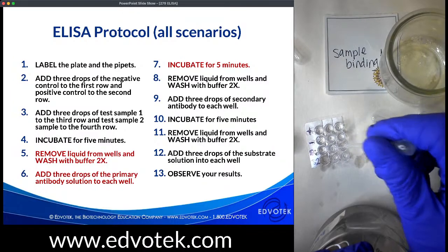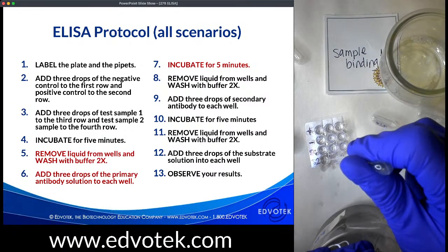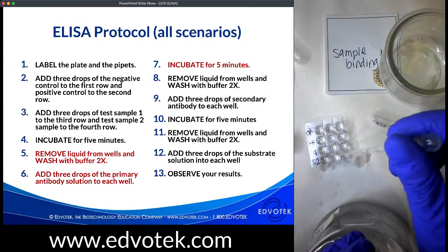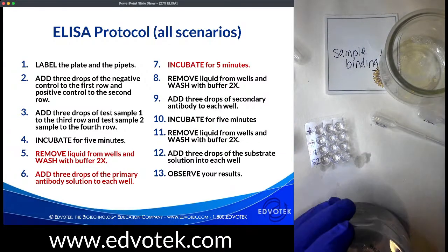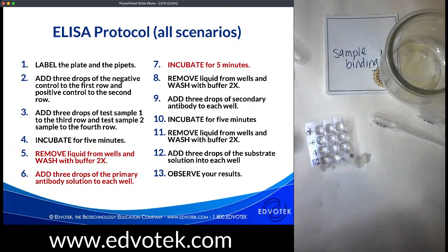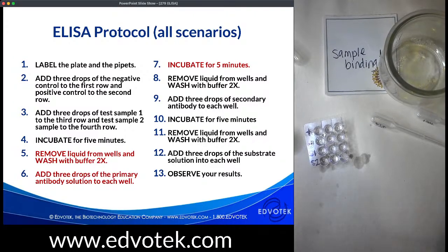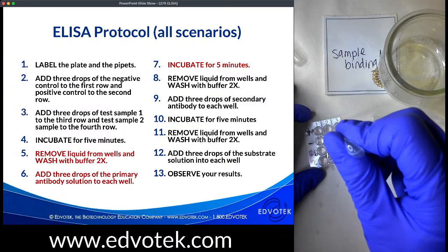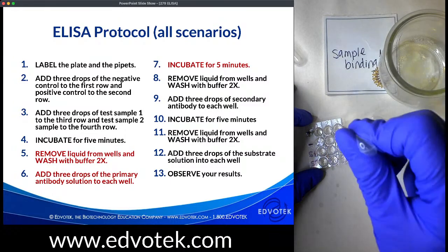Now, there are a lot of different kinds of ELISAs. We're doing a direct ELISA today. If you have interest in different kinds of ELISAs, we do have a workshop where we talked about the sandwich ELISA, which is a slightly different way of arranging your antibodies and antigens, but we're not going to talk about that in any depth today, just because we're doing a regular direct ELISA.